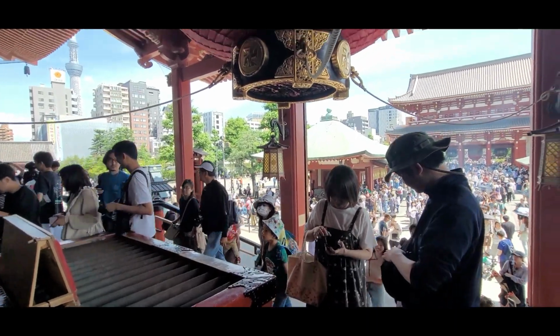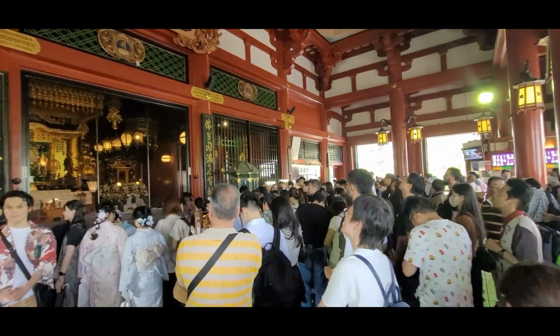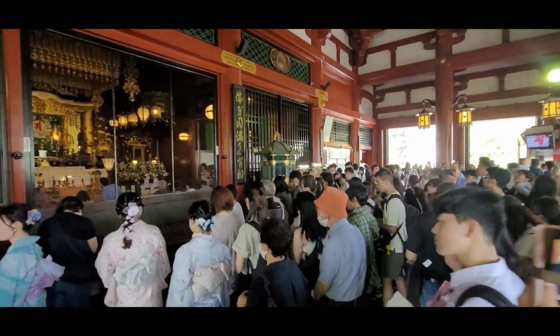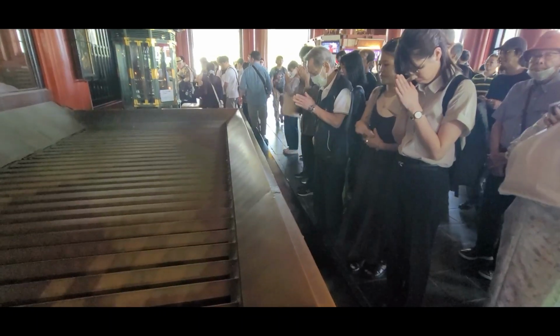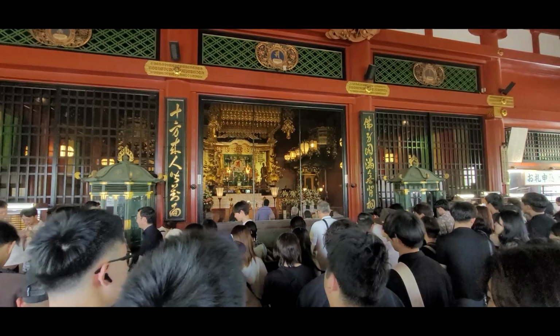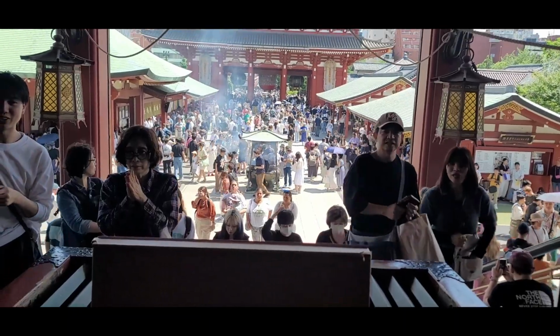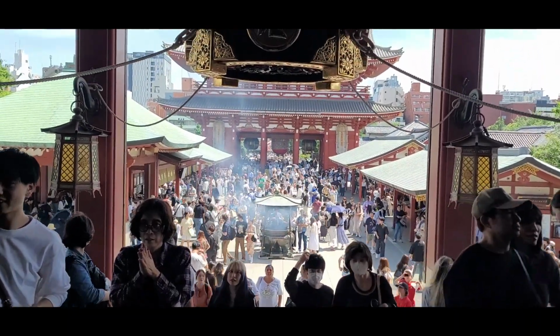Even with the hordes of people, it was still quite easy to enjoy yourself there. You just have to wait in line to make your prayers and throw your coins in the box. But at no time did it really ruin my experience. But I bet if you come here at night, you have the whole place to yourself, and that would be more of a tranquil feel.